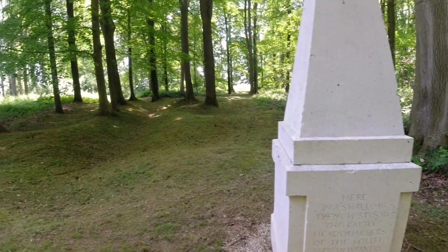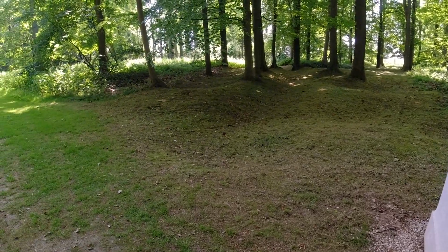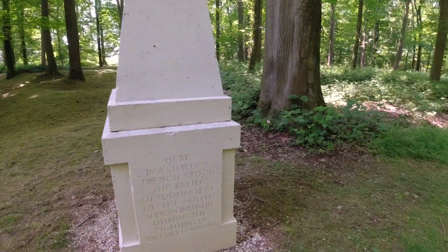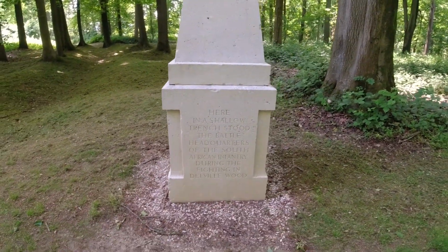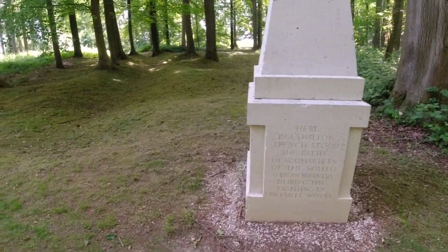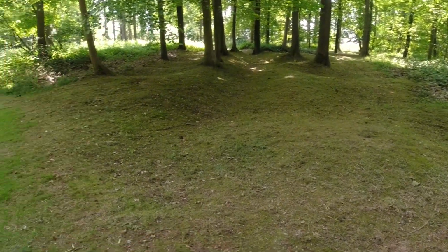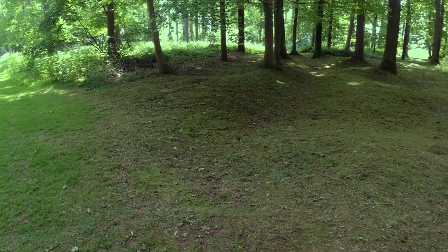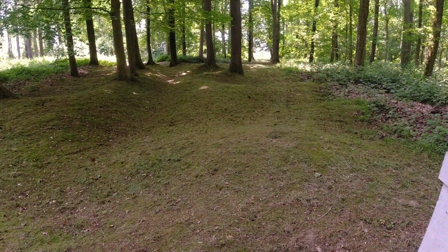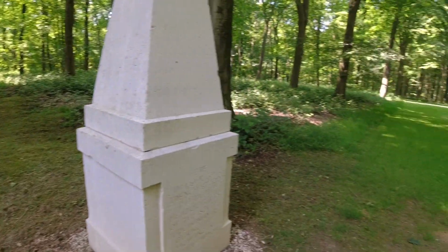So as a reference point, back over there is where the South Africans entered these woods. You can see the ground here is just torn up. So don't get any impression that Brigadier General Lukin was hidden back away from the fighting, because the amount of shell holes and the damage on this ground right near where his headquarters was tells you that he was certainly right in the thick of the fighting going on here.